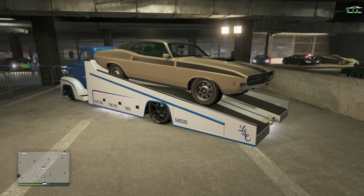Overall, I think it's a pretty decent event week, but obviously nowhere near as good as the one we had last week. That was an amazing event week themed around tuners. This one's themed around Independence Day, but it's not really all that great. There's barely any discounts, and I think we could have maybe had some discounts on a lot of American cars. That would have been pretty cool, you know, Coquette D10, Hellfire, stuff like that.